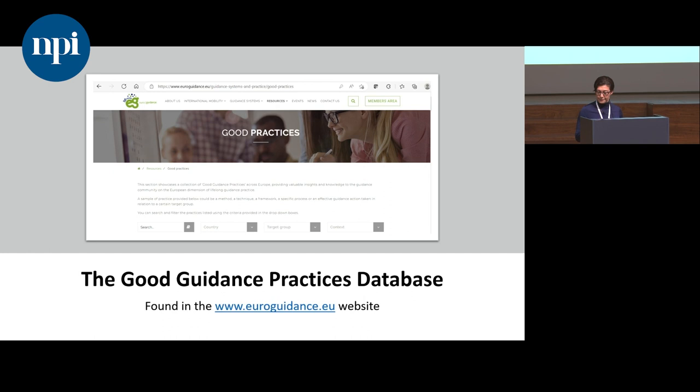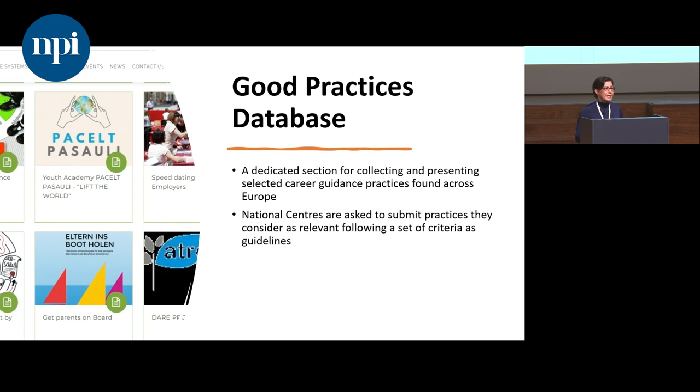So what is the database all about? Well, the good practices database is a dedicated section on the website, with the aim of collecting, showcasing, and presenting selected examples of career guidance practices from across Europe. Generally, what we do is we ask national centers who are part of the Euroguidance network to submit practices they consider as relevant following a set of guidelines which we provide.